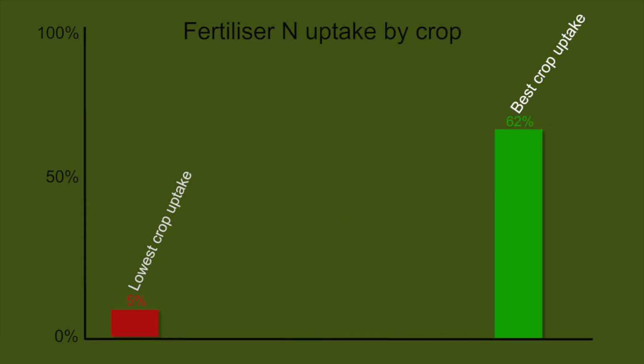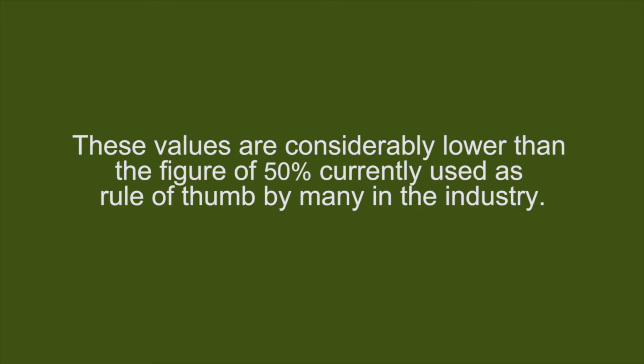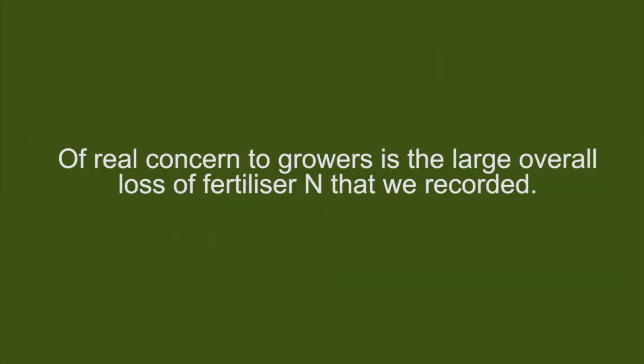Average recovery of fertiliser nitrogen by the crop ranged from a high of 42% in irrigated crops to 32% in low and medium rainfall dryland systems to a low of 30% in the high rainfall systems. These values are considerably lower than the figure of 50% currently used as a rule of thumb by many in the industry. Of real concern to growers are the large losses of nitrogen fertiliser that we have recorded.